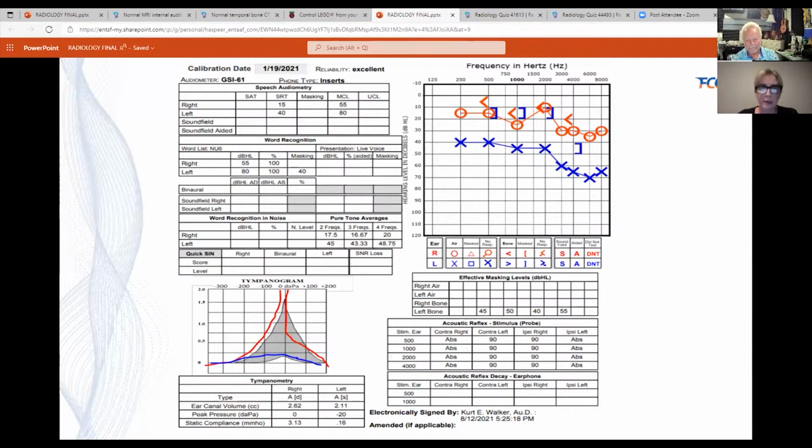So then looking down on the lower left side of the graph, there's the tympanogram, the tympanometry. This is the testing that is done for eardrum mobility. The ear canal is pressurized and there's equipment that measures the amount of flexibility of the eardrum. It can tell us if the eardrum is intact, if there's a hole in it, if it has normal mobility, limited mobility.